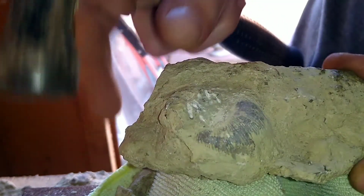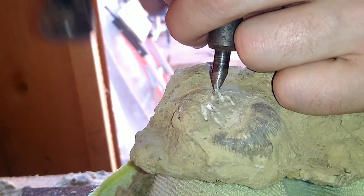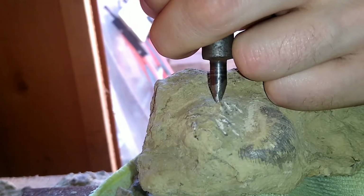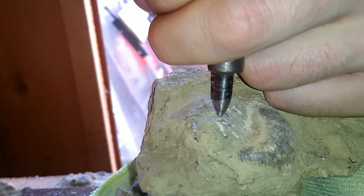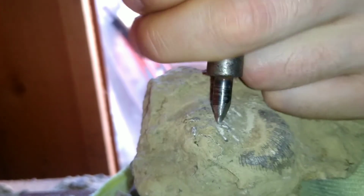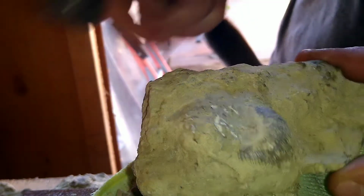You can tap a lot harder on the top because you know there's no fossil, there's nothing to be worried about. So you can give it a little bit harder of a tap, sometimes to speed it along. But a lot of the times, nice little taps are plenty. We're in no rush. We've got plenty of time.